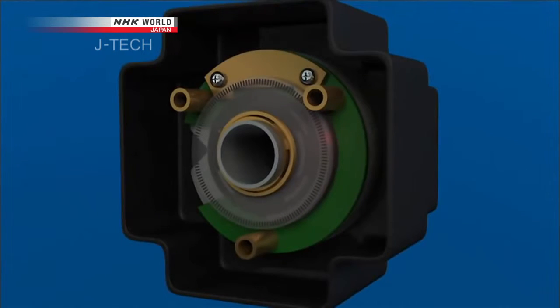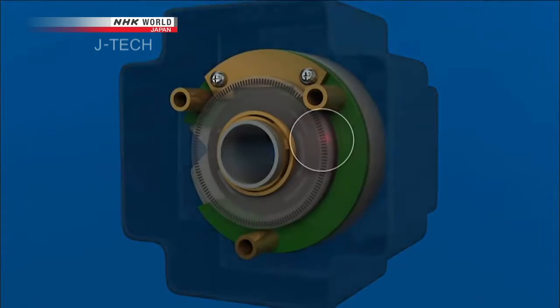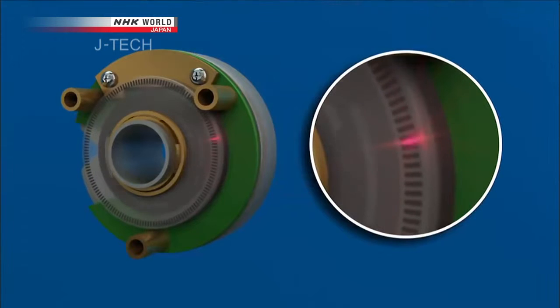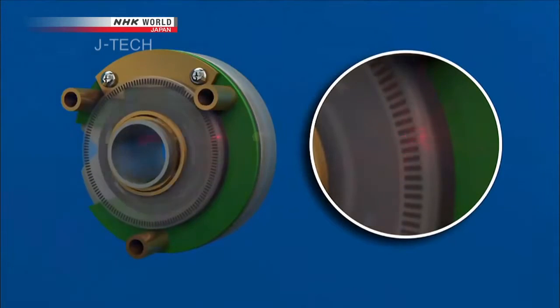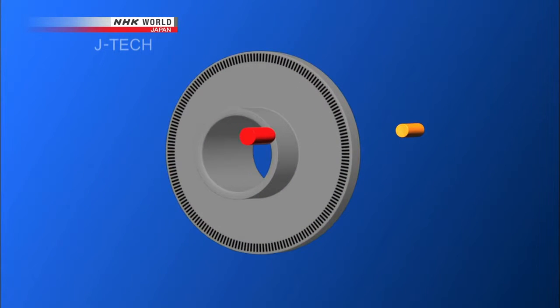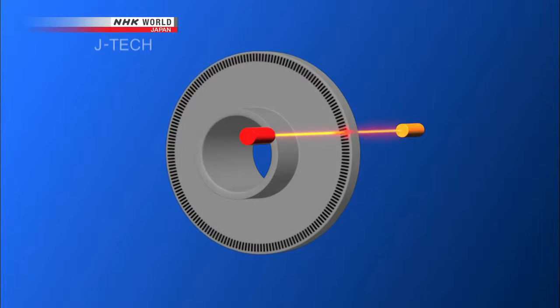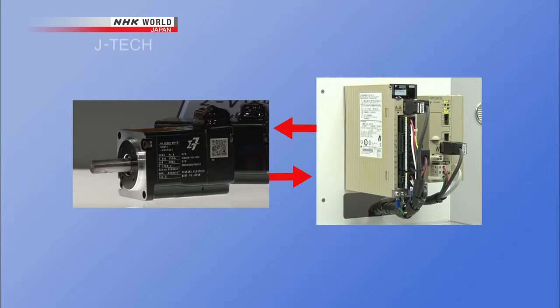Inside the unit is a disc with tiny perforations around the rim. The position of each hole is predetermined and stored in the control system's memory. A sensor on one side detects when a light beam coming from the other side passes through the hole. The data received from the sensor lets the system know the exact position of the disc.